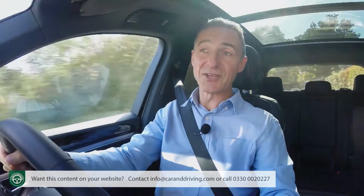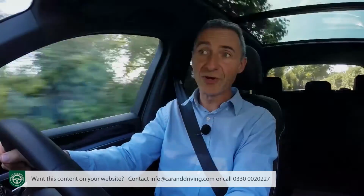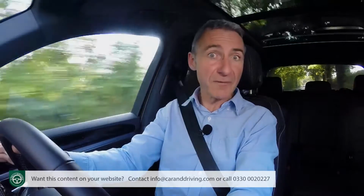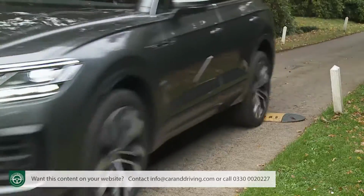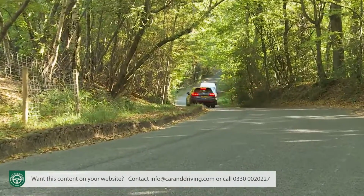All of this cutting-edge technology costs extra, mind you, as does the air suspension system we're trying here, a 2-chamber setup rather than the more sophisticated 3-chamber system that features further up the Volkswagen Group hierarchy. Perhaps that's why it doesn't waft you over porous surfaces and speed humps with quite the magic carpet-like demeanour that you might hope for from such a system.